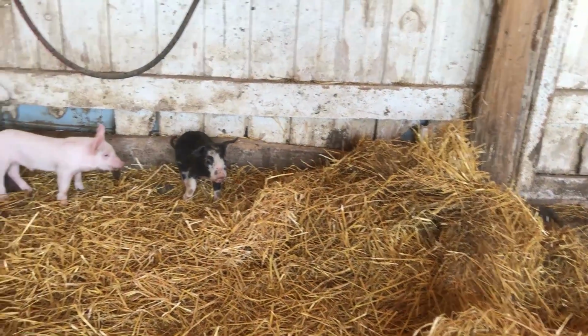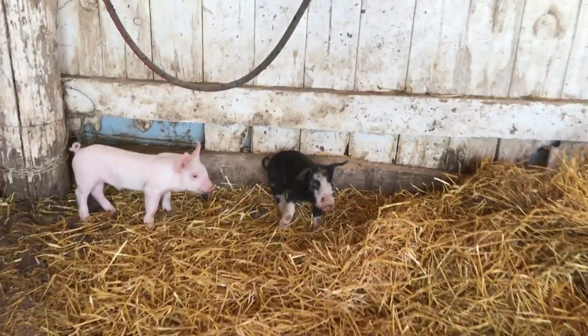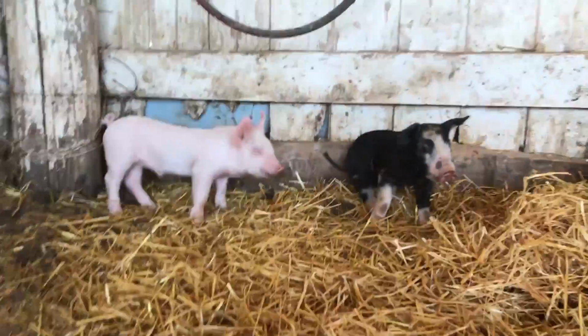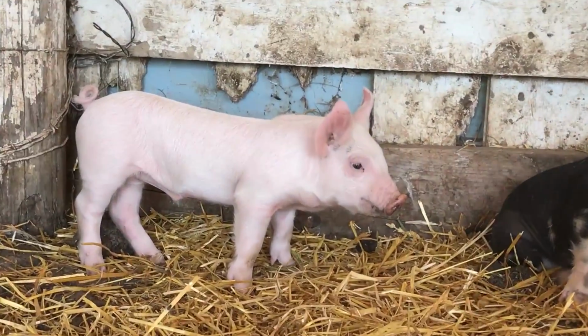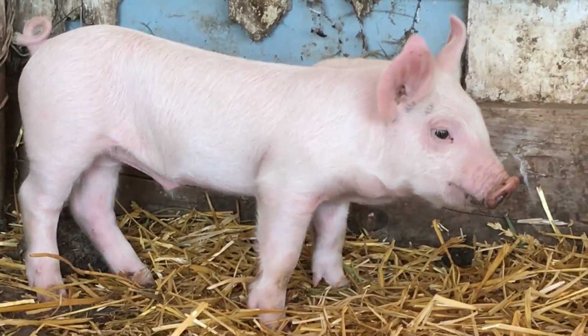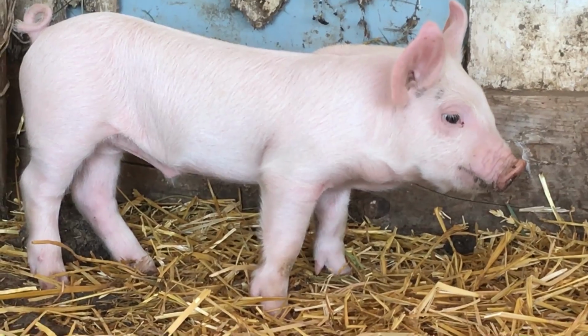Another interesting thing about pigs is that they are associated with fertility and virility in China, and it's a common practice for statues of pigs to be displayed prominently in the bedrooms of Chinese couples who are trying to have children.